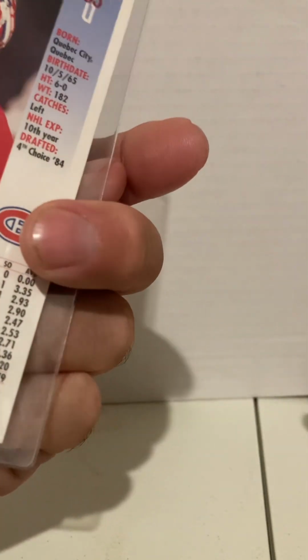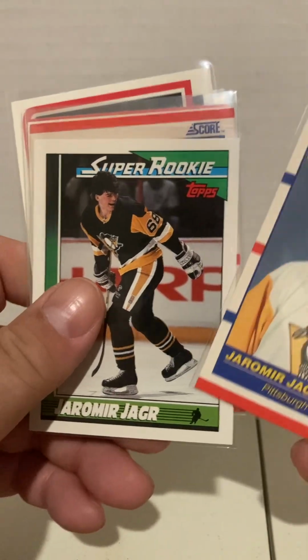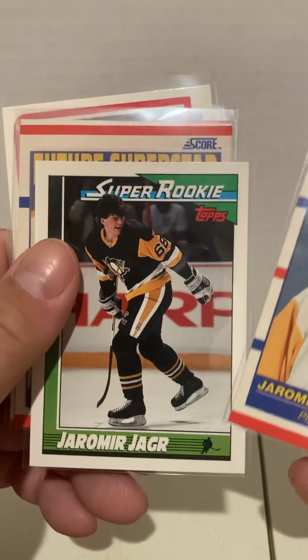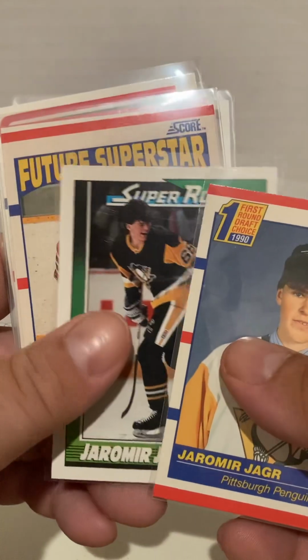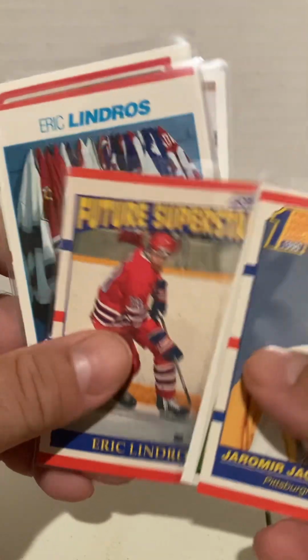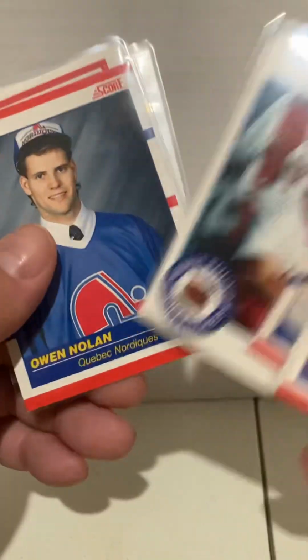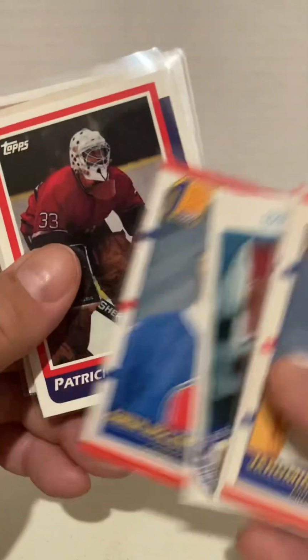So, I thought that was kind of cool. Mike Fleer, I think, did them all. Alright, you got Yammer Yager, rookie. This is, I don't believe, an actual rookie. I think it came out the year after they actually played. This is a draft pick card, obviously. Future superstar Lindros, and then they had this Lindros card. First round draft choice. Owen Nolan, first round draft choice.